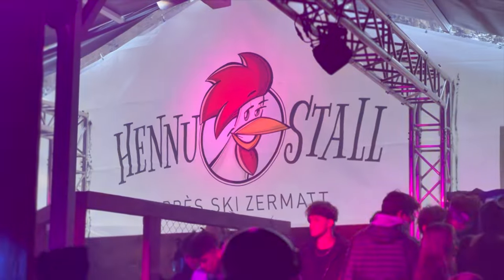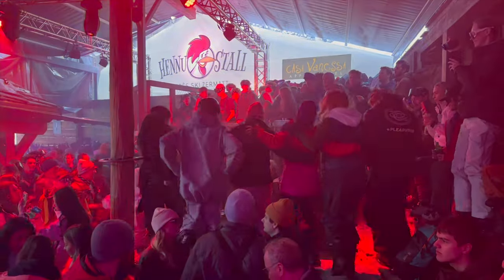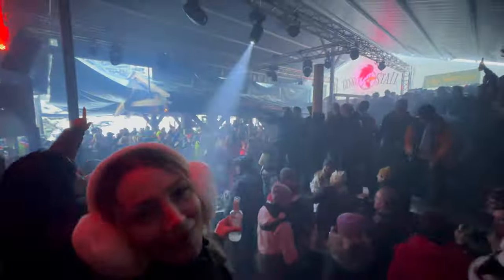Zermatt's après-ski scene is buzzing with energy, especially at hotspots like Hennu Stall and Harry's Bar, where you can dance or sip on cocktails, relax, and enjoy your après-ski experience.